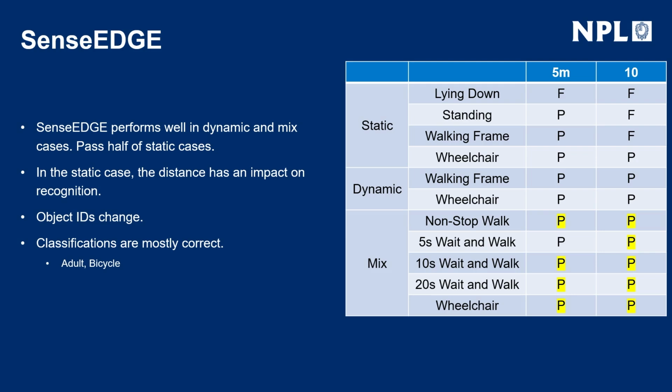However, in the mixed cases, the object ID changes happen in almost all the test cases. You can see the highlighted here. 9 out of 10 had this issue happening.